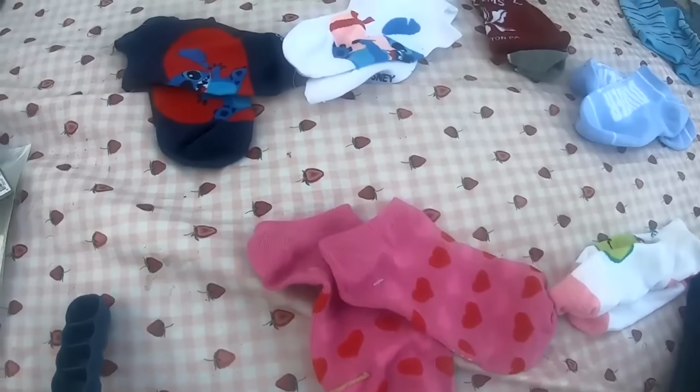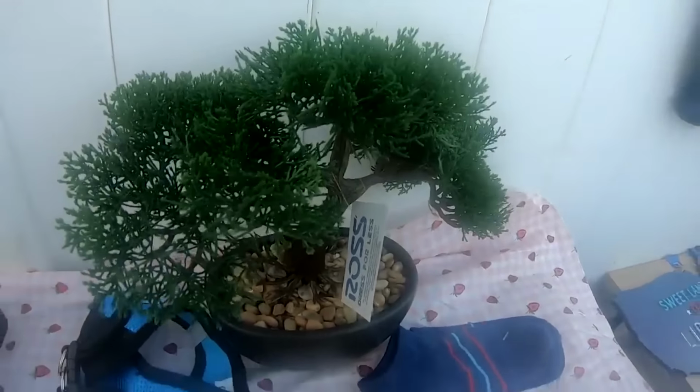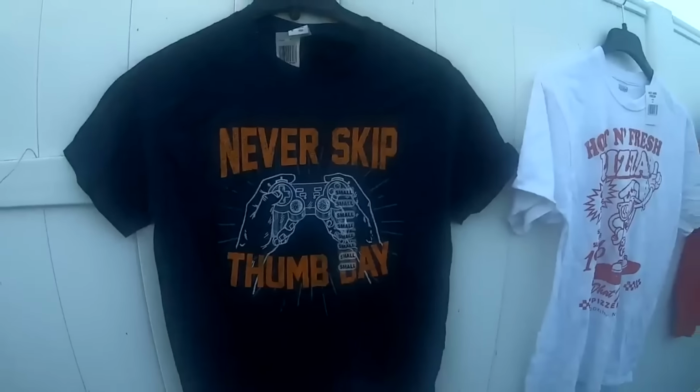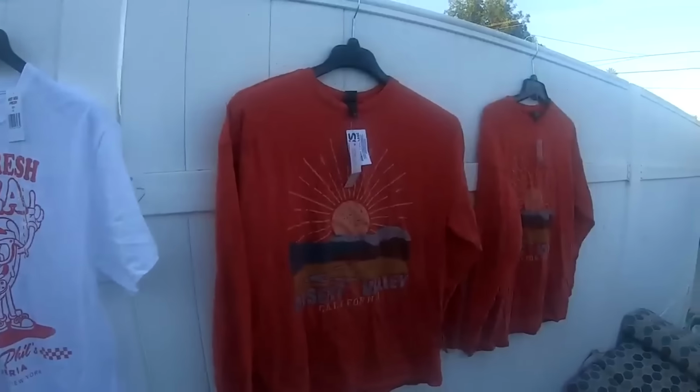Couple of socks. And this is the only shoes that I was able to find. I couldn't find the other one. We got this bonsai. It's really cute. This jean, in great condition. And here, we got a couple of t-shirts. Got this one too, and two more right here.